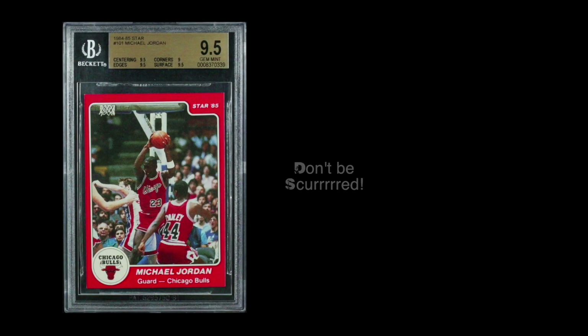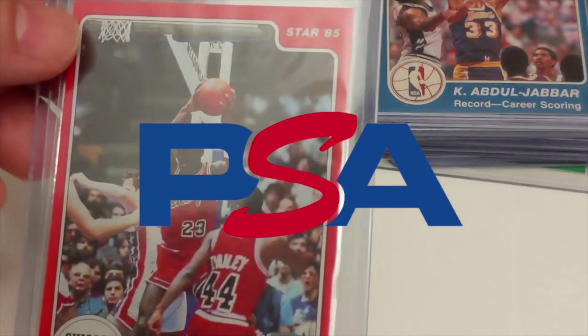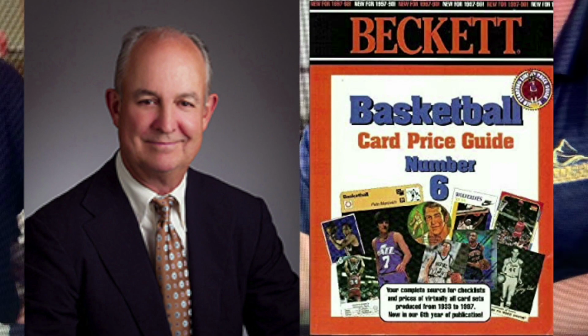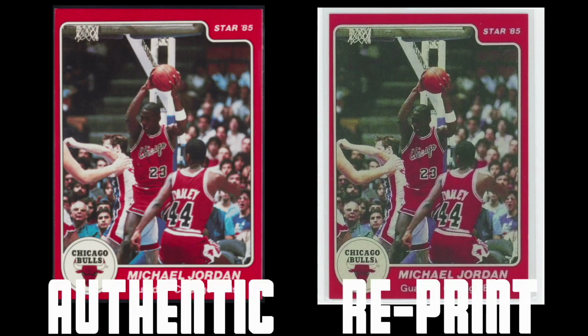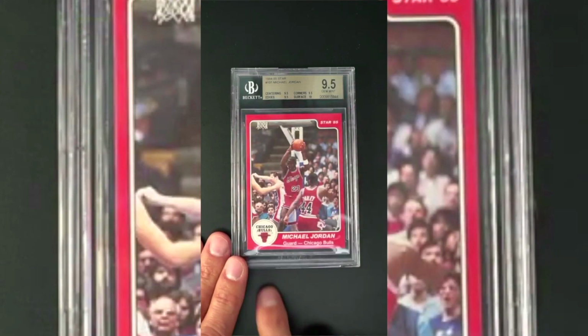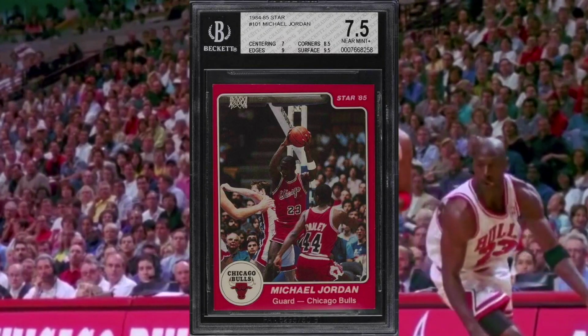Don't be scared. After coming under hot water for grading some fake Star 101s, PSA decided to stop grading the card. But guess who was around before our friends at PSA? Dr. James Beckett and his team. In fact, Beckett Grading brought in Star expert Steve Taft to teach them how to grade MJ's first ever, highly condition sensitive, often miscut, and often off-centered official card. There's no mystery. The true copies of this iconic card are easy for experts to identify, and if you buy it in a Beckett graded holder, you're good, bro.